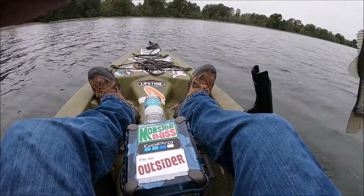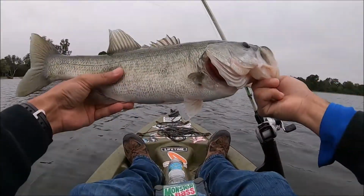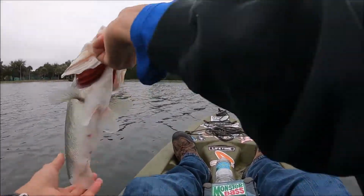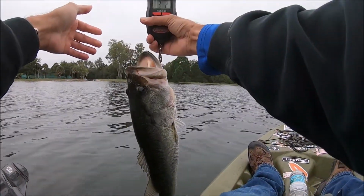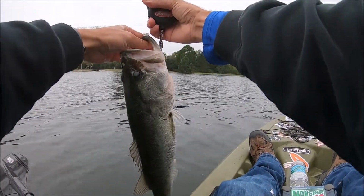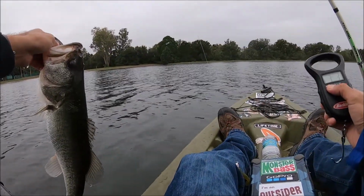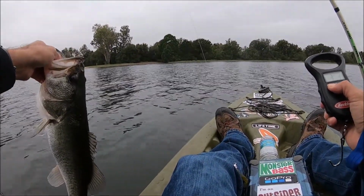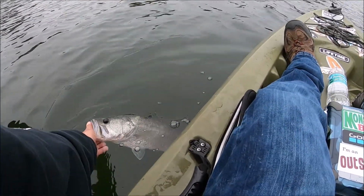Decent bass right here, not too bad, probably another 3-pounder. Check it out, guys, another decent bass. Got a 3-3 here, guys. 3-3, nice. 2 3-pounders already. This is nice, thank you.